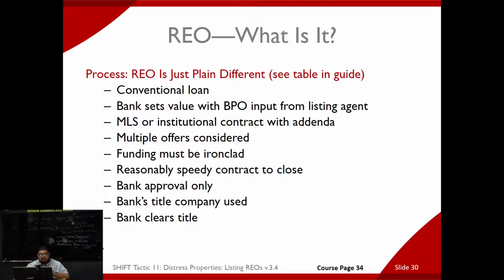So the bank sets the value with a BPO input from a listing agent. We actually had a whole bunch of agents in this office that were doing BPOs for banks. Some agents say that they're a waste of time on the agent's part, and some agents say, hey man, I'm building my relationship with the bank, with the asset managers.